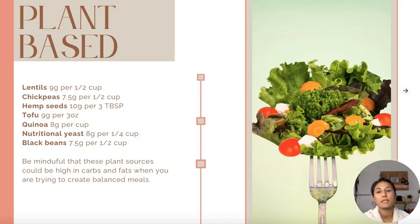So plant-based proteins, here are some plant-based proteins. Lentils, there's 9 grams of protein in a half a cup. Chickpeas, 7.5 grams per half a cup. Hemp seed, they have 10 grams per 3 tablespoons. Tofu, 9 grams per 3 ounces. Quinoa, 8 grams per cup. Nutritional yeast, 8 grams per quarter cup, and black beans, 7.5 grams per half cup.